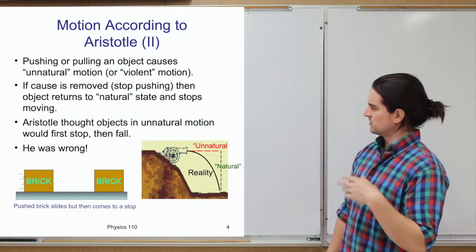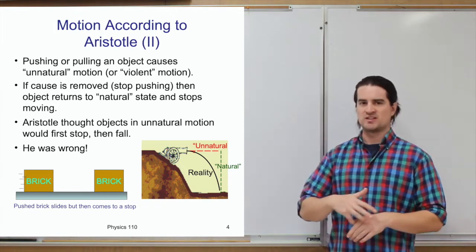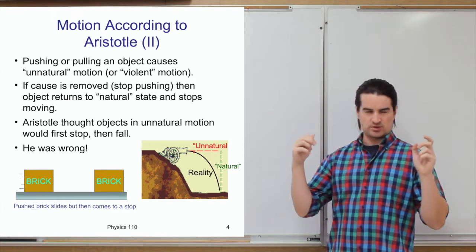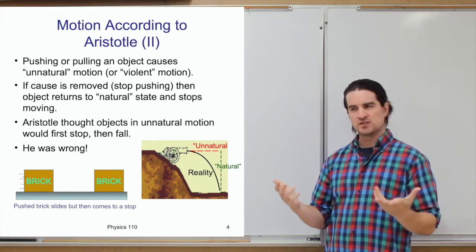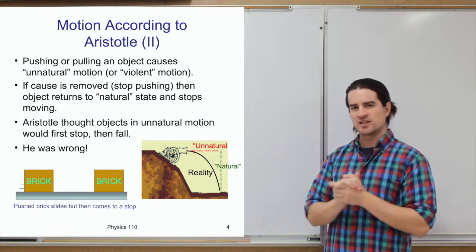Yeah, so Aristotle had this idea of motion as sort of being like an unnatural thing. For an object to be in motion, it's unnatural, so there has to be something that causes that object to stay in motion.